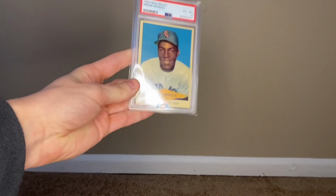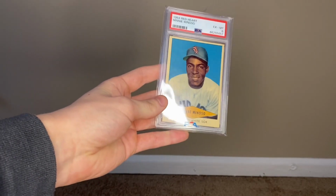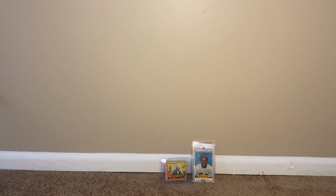Another, probably my favorite card of the day. This Minnie Minoso Red Heart, 1954. Awesome, awesome looking card. And it's in a PSA 6. So they're both sitting over there. We got two other slabs.